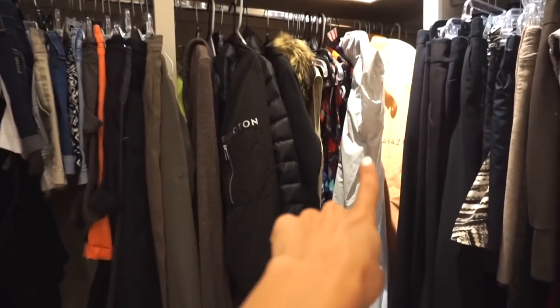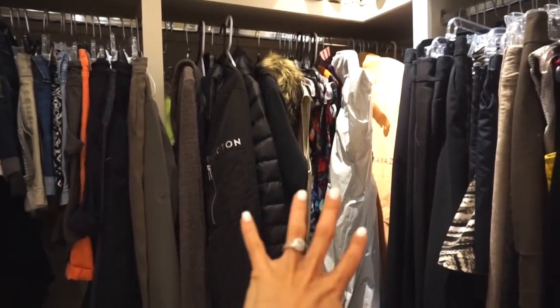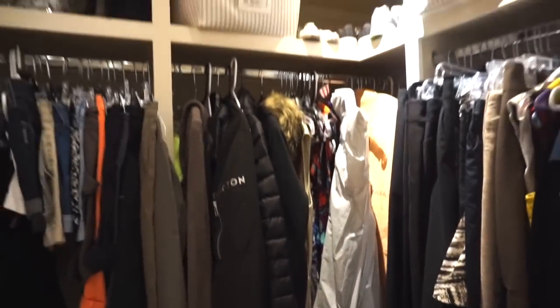Back here I have formal dresses. I think I have dresses over there as old as 10 years that I probably don't even fit into anymore. So we're definitely going to get rid of some of those.